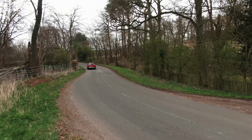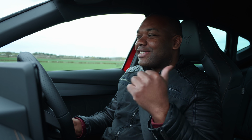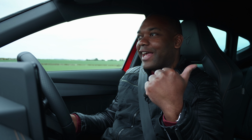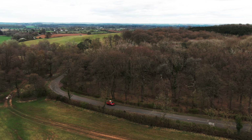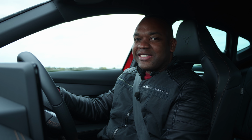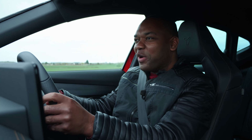Only slight problem, makes a bit of a weird noise when you're on it. Like, it sounds like a 4-cylinder engine from the outside with a few pops and bangs. Inside, it's got this artificial noise to it. It sounds like a flat 6. That's weird. Weird but quick.